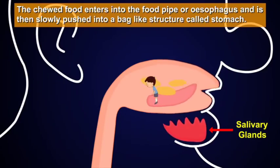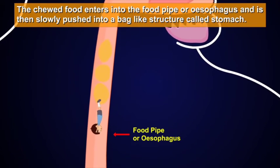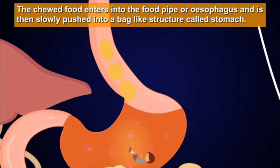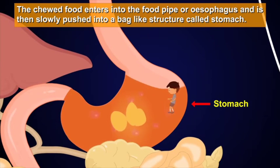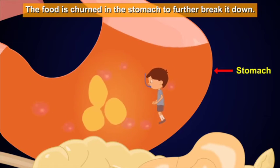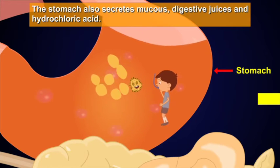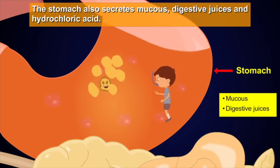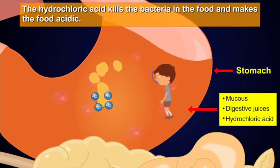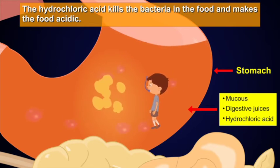The chewed food enters into the food pipe or esophagus and is then slowly pushed into a bag-like structure called the stomach. The food is churned in the stomach to further break it down. The stomach also secretes mucus, digestive juices, and hydrochloric acid. The hydrochloric acid kills the bacteria in the food and makes the food acidic.